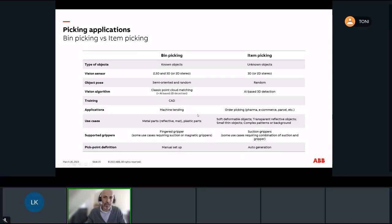Applications: mainly machine tending for beam picking and order picking for item picking. Use cases, as commented before, metal parts versus completely random objects. Supported gripper, and that's something that we have not commented before: in beam picking, in most cases we have fingered grippers. In some cases we can also use suction cups or even magnetic grippers. In item picking, in most cases we are using suction cups, but sometimes also a combination of suction cups and grippers. We'll see later on. On the picking point definition, it's also good to mention that in beam picking, we define the different pick strategies, or the different picking ways, for these known parts, while in item picking, since we don't know the objects, there's an auto generation of picking points based on machine learning.